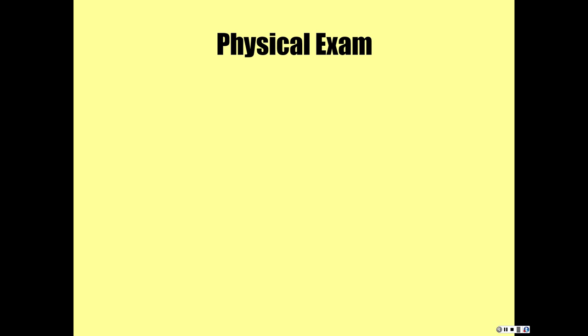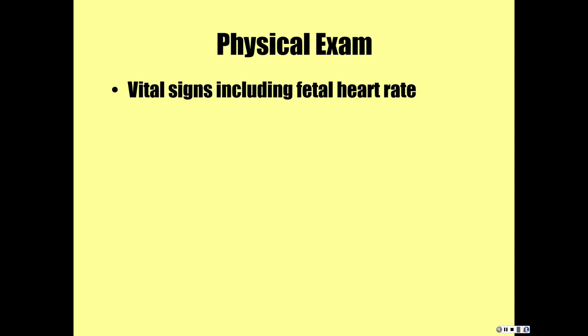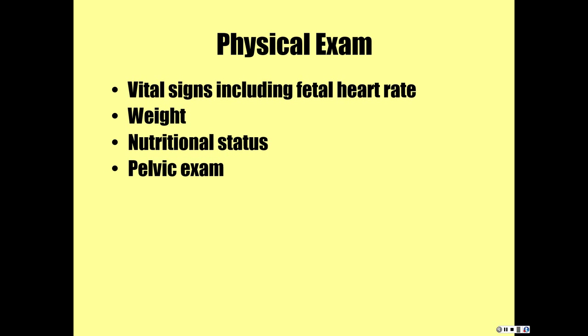Then we'll do the physical exam. Vital signs, including fetal heart rate. And one thing that you want to do is ask about pre-pregnancy vital signs, because vital signs during a pregnancy can change. Their weight. Also ask them, have they gained or lost weight compared to what you're seeing? Nutritional status. You might want to do a diet history. A pelvic exam, maybe do a pap smear, check the size of the uterus. Is there any bleeding? Are there signs of pregnancy present that only a healthcare practitioner can see? And then to estimate the date of the birth, which will be covered in class.